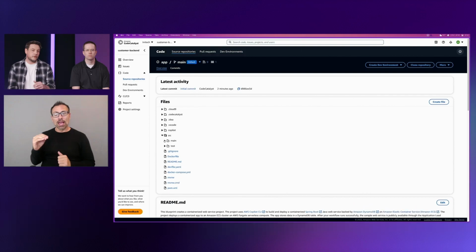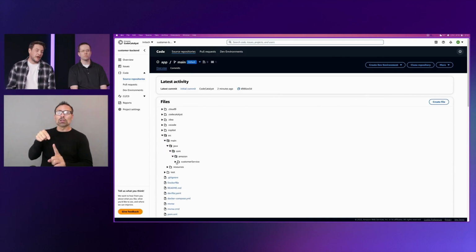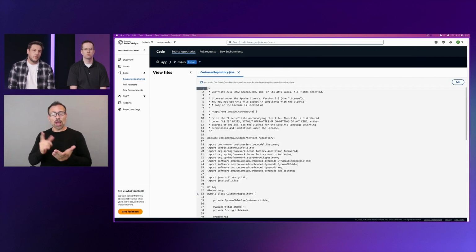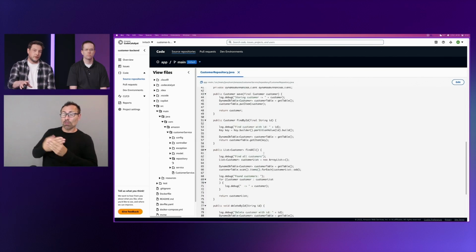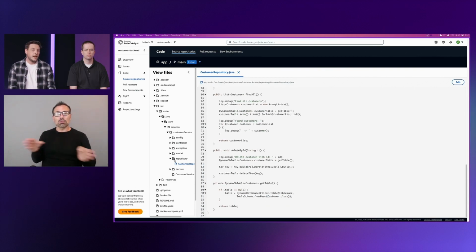If you look into source, digging into the main, we'll go into the customer repository, which is really where the public functions are for this blueprint. And we'll look at a small change we could make. So we'll open up the customer repository file. This is defined in the blueprint, and we can see it's got the public functions for really the CRUD operations. But it also has a companion test file. So we'll take a quick look at that as well.